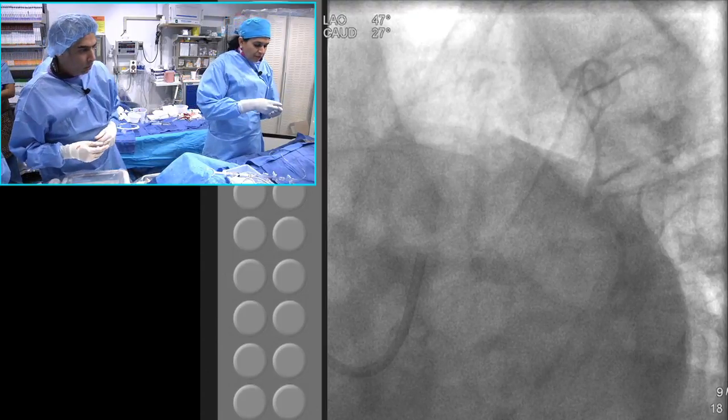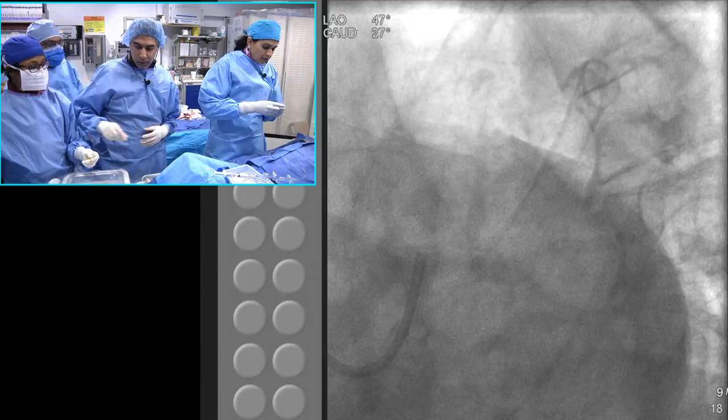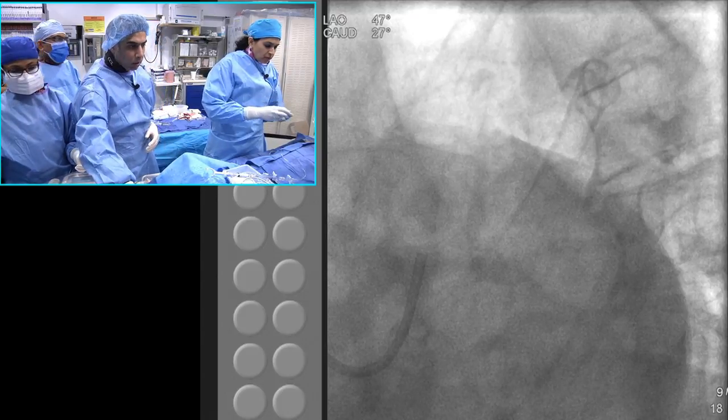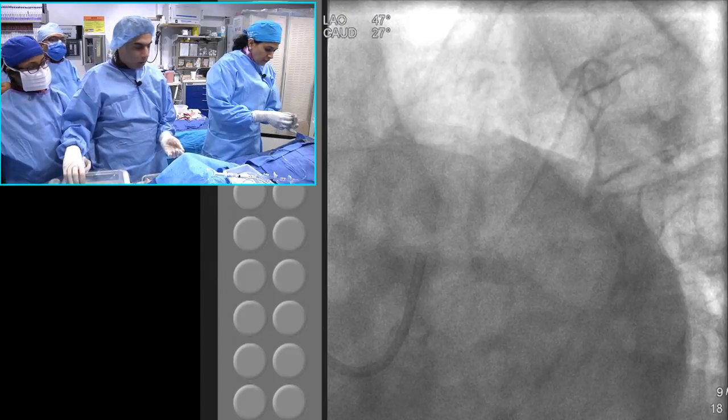I don't see the benefit of leaving the balloon in the side branch, based on what they have shown us. We're just going to wire.